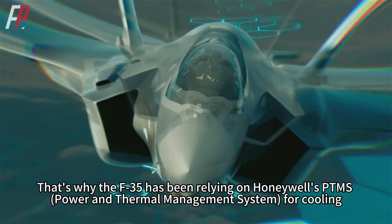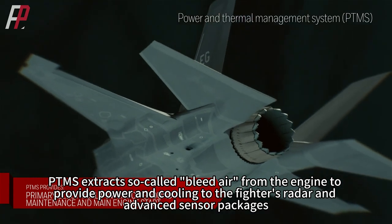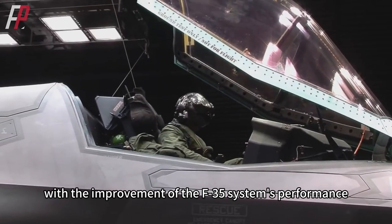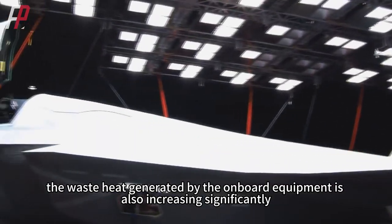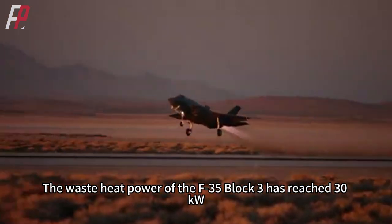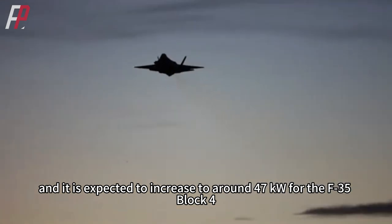That's why the F-35 has been relying on Honeywell's PTMS for cooling. PTMS extracts so-called bleed air from the engine to provide power and cooling to the fighter's radar and advanced sensor packages. However, with the improvement of the F-35 system's performance, the waste heat generated by the onboard equipment is also increasing significantly. The waste heat power of the F-35 Block 3 has reached 30 kilowatts, and it is expected to increase to around 47 kilowatts for the F-35 Block 4.